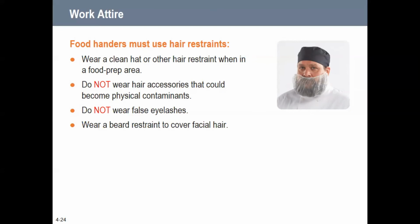Now that varies by county. I know here in Central Illinois, beard restraint is not required unless you've got like a ZZ Top beard type going on. You got some epic beard going. Then they would ask you to wear what we call a beard bag or a beard restraint. That's just to keep hair from falling into the food, just like the hat is for keeping hair from your head from falling into the food.